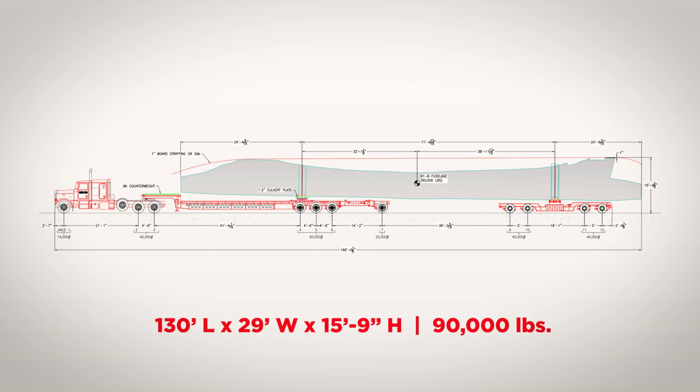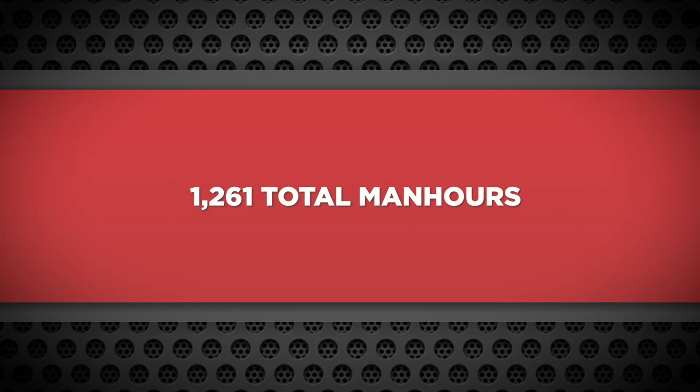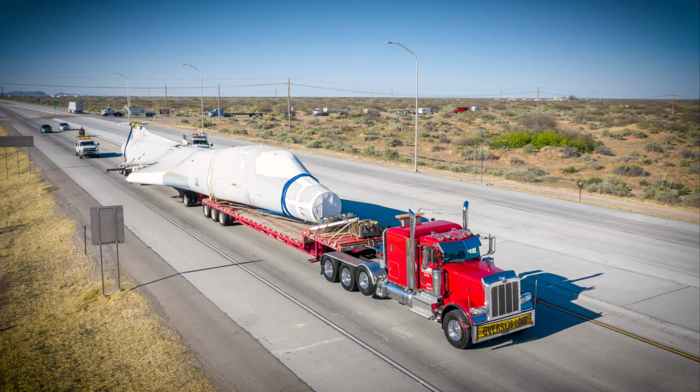The fuselage measured 130 feet long by 29 feet wide by 15 feet 9 inches in height and weighed in at 90,000 pounds. A total of 1,261 man-hours were accumulated during the route planning, engineering, permitting, and transport phases. The team utilized a Peterbilt 4-axle tractor, Trail King 4-axle single-drop trailer, and a 4-axle Trail King steerable dolly.